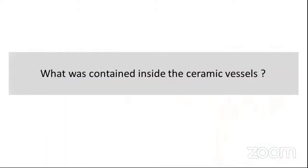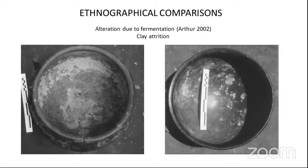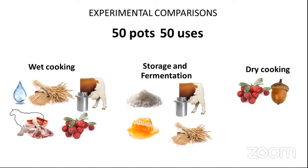So what exactly was contained in them? I have turned to the ethnographic data and found, using Arthur's works, that fermentation can cause chemical attrition. I have also turned towards experimentation and made 50 pots that I used 50 times to boil, roast, store, or ferment products that were found in the archaeological record, or extract.